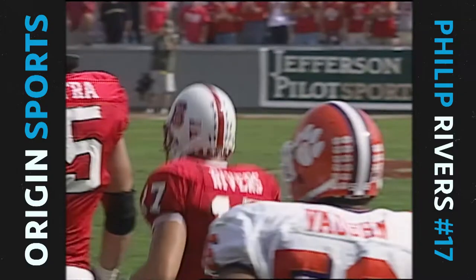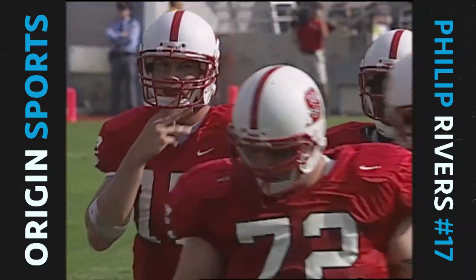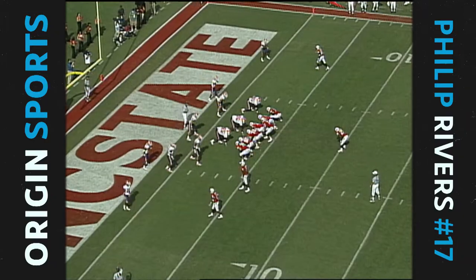Often it won't be perfect, but then someone will make a play. Folks, you just witnessed it. NC State now has to go for two. They missed the extra point after their last touchdown.